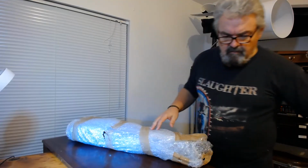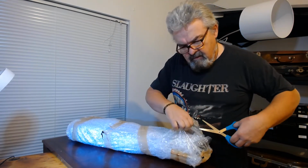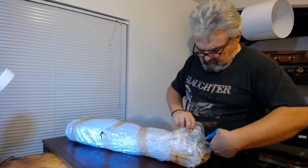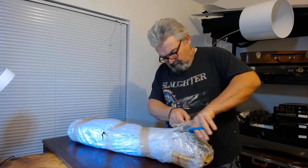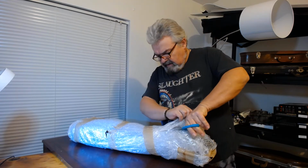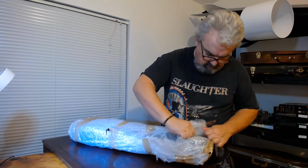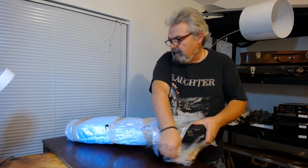This is a 4/4 violin by L.F. Prokop. And from what I understand, this is in playing condition, as opposed to some of my other purchases that were simply for repair of parts.